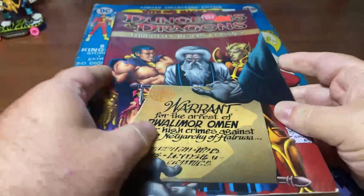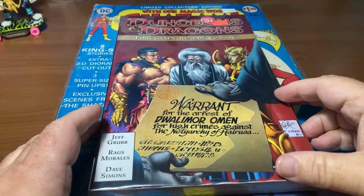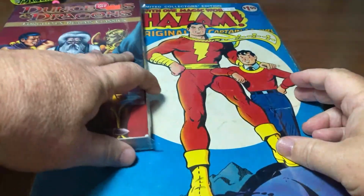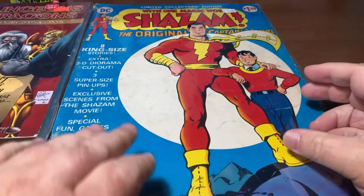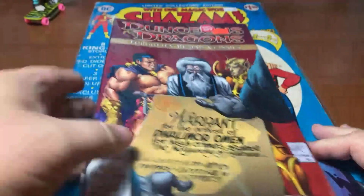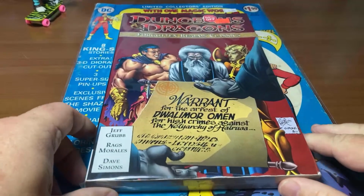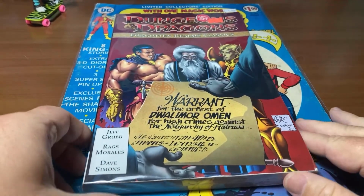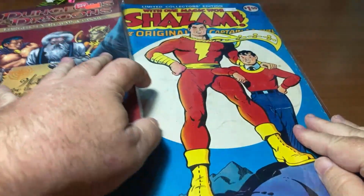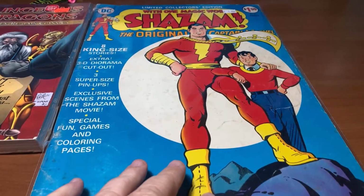I got this right here. It was a trade paperback. So it's Dungeons and Dragons, the Forgotten Realms classics. I usually don't do trade paperbacks because I like to bend my books back while I'm reading them. But this one's a pretty hefty big book. It's by IDW, number 2 in the series. I didn't see any other ones in there, and I thought, well, for $5, I'll get some good reading out of it, hopefully. I always feel like I'm going to break the spine since I did that with one of the trade paperbacks, and now I'm afraid of it.